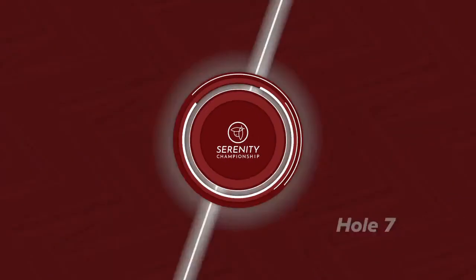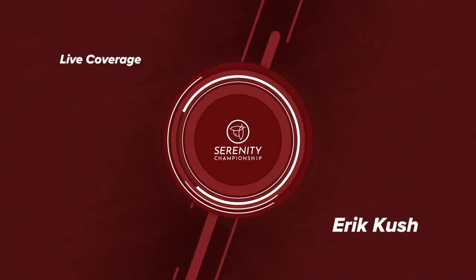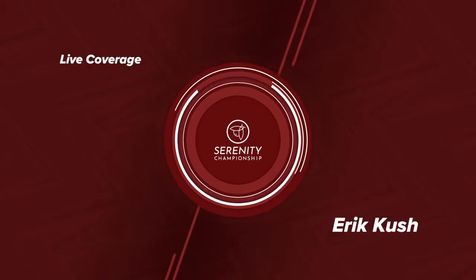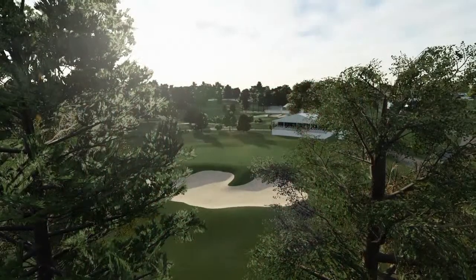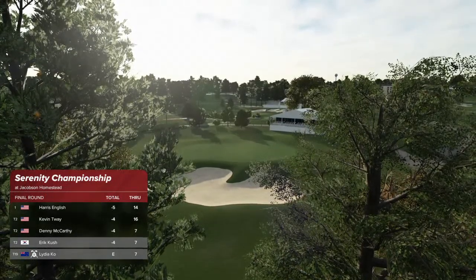Why don't we catch up with what Lydia Ko's up to? She had a bad previous hole, came off with a bogey. And let's see what that shot did to the leaderboard. Our current leader is enjoying a one-shot lead.